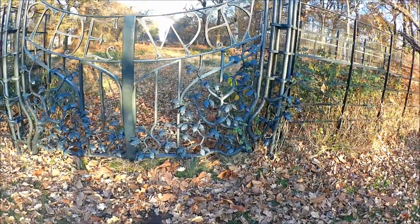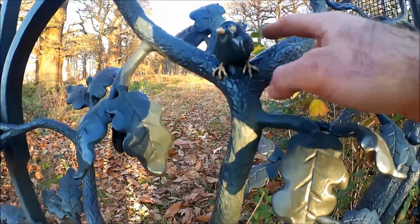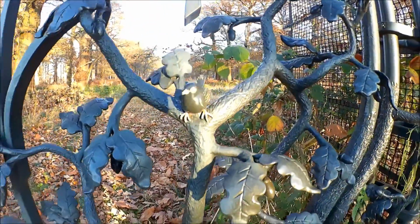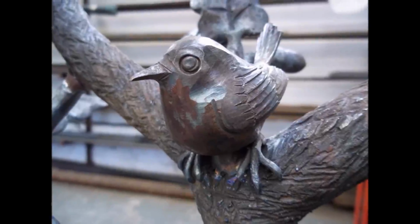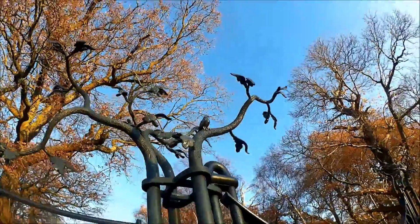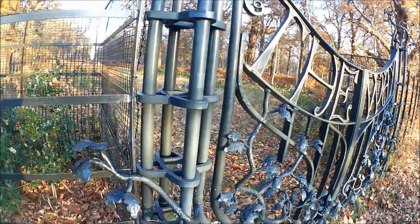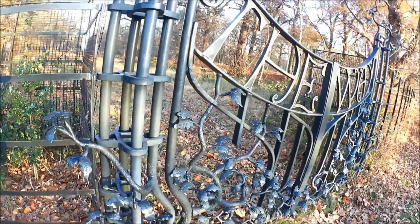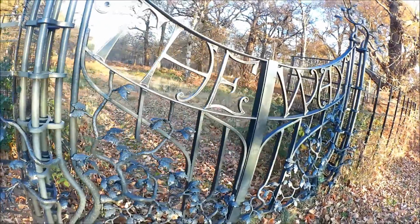So there's a little wren here. He was put on there to symbolize Sir Christopher Wren, who rebuilt the cathedral in the 1700s. And there's a little robin just up there that is in memory of Robin Whitehead, who was also a family member who passed away at the time when these gates were being built.